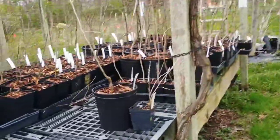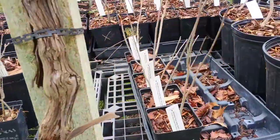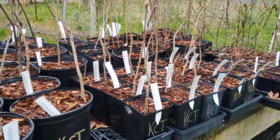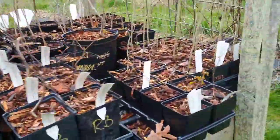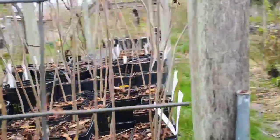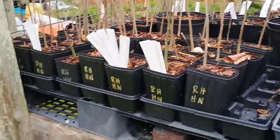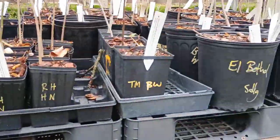Some thornless honey locust, Amorpha fruticosa, the false indigo bush, lots of Kentucky coffee tree in gallons and 2 gallons, some red bud in quarts and gallons, more thornless honey locust in quarts. Heart nuts in large quarts. They're still the same price as quarts.